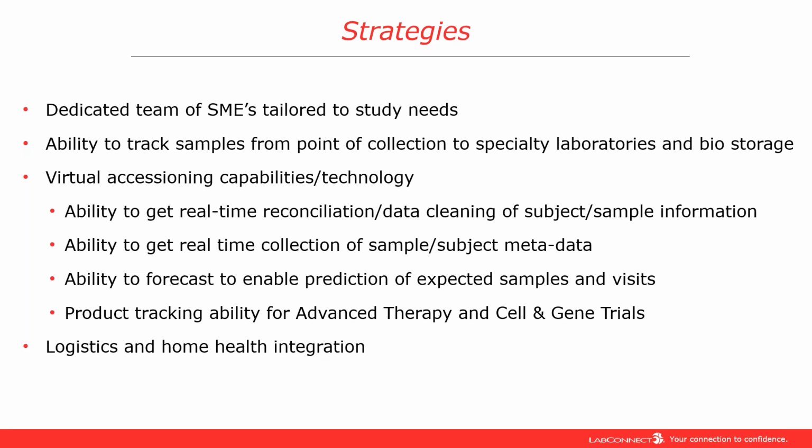So how do we do this? Having the ability to get real-time information and data and do the data cleaning up front of all the subject and sample information, utilizing virtual accessioning to get real-time collection of the sample and subject metadata. So everything in real time, you're able to clean it, you get better compliance. If you have those abilities, it just makes downstream data cleaning much simpler. The quality of the samples, you know where everything is.